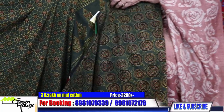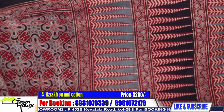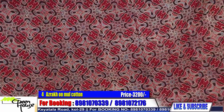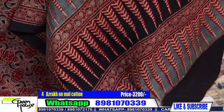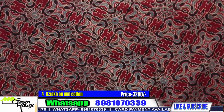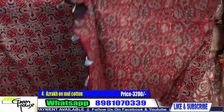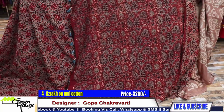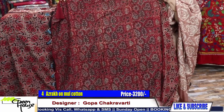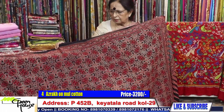And the blouse section is this one. As I am sourcing from a good organization, the width of the sari is very comfortable. Look at this. It's all made with organic colors. And this is the BP. 3200 for this beautiful Azrakh sari. Original Azrakh.